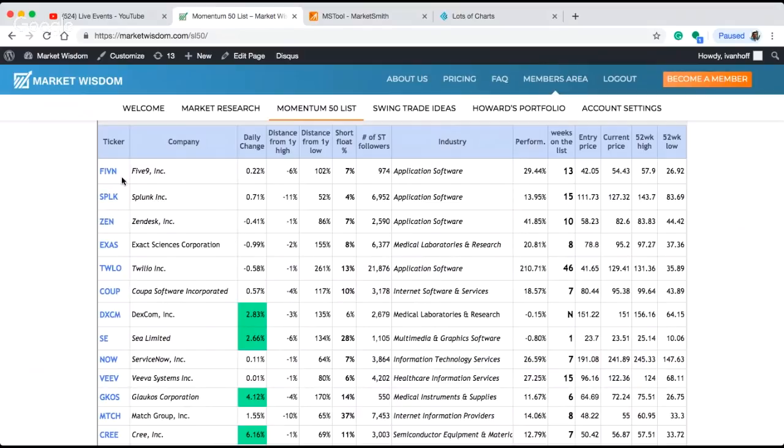That's why you might see some names that you've never heard of coming up in the top 10. But it just reflects the fact that in the last week, especially, we had the Momentum 50 this year, an amazing week. We had like 25 stocks went up more than 5%.